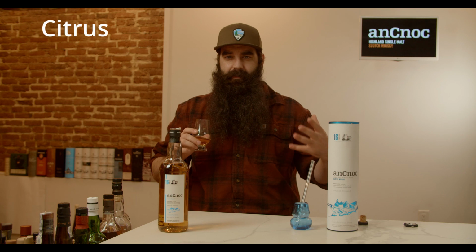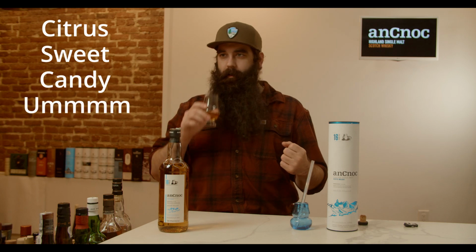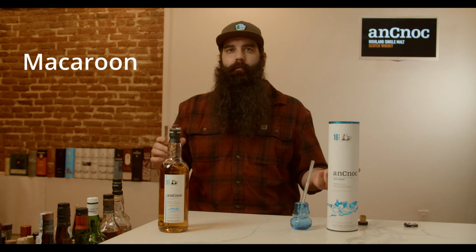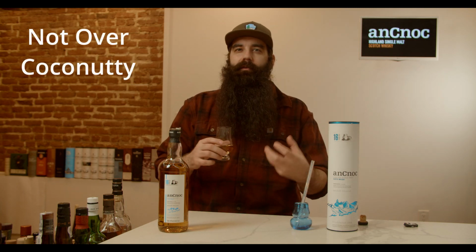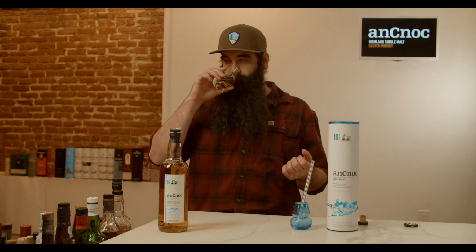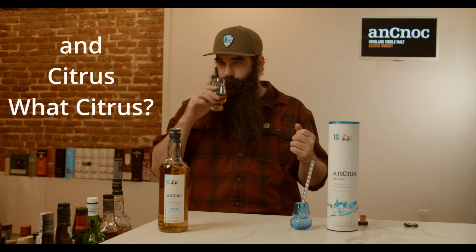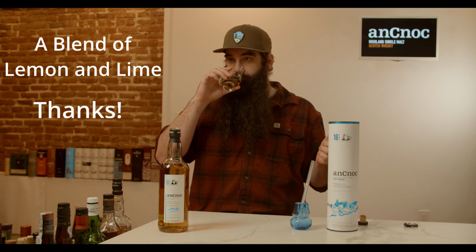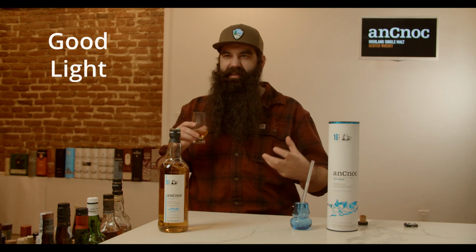Ooh, what an interesting smell. I get citrus, but I also get like a sweet candy, almost like a macaroon, like a very sugary coconut cookie, not over coconutty, but just like that really sugary coconut candy. And citrus. Maybe a blend of lemon and lime? A good light sourness to it.